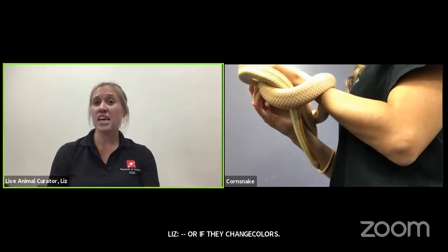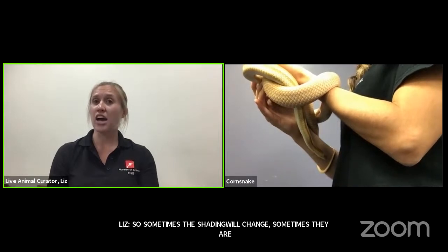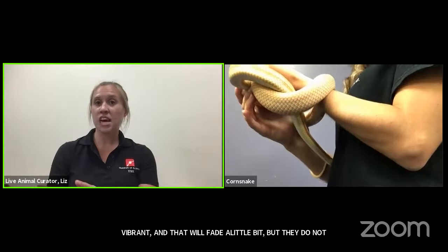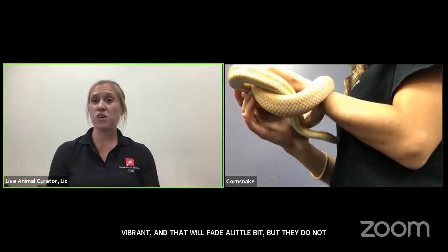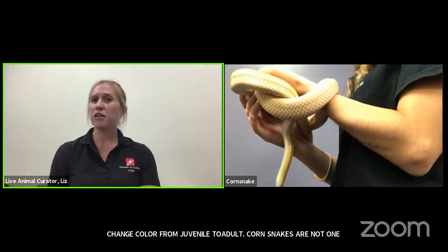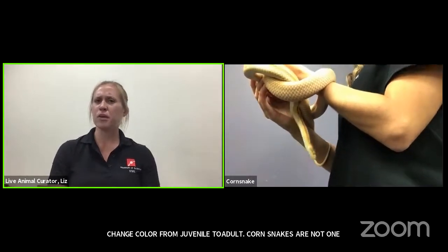There are some kinds of snakes that do change color from juvenile to adult. Corn snakes are not one of those. So this animal, since we've actually had her since she was a baby, she pretty much looked exactly like this. The colors might have been a little brighter when she was a baby, but she pretty much looked like this.